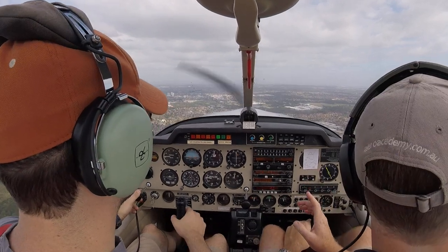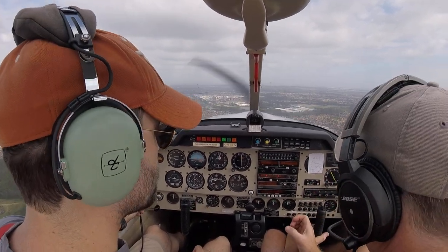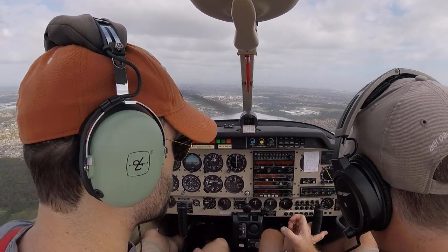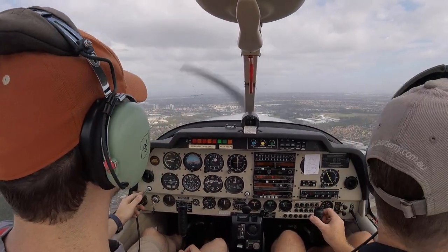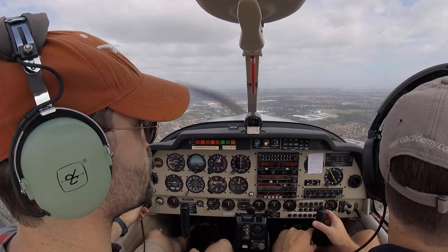And the other part of the squeezing in the flare: do everything you're doing, just slow the movements down a little bit. Say that again? Slow the movements down. Alright.